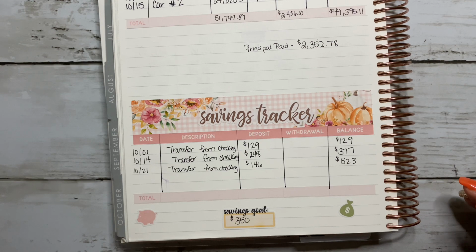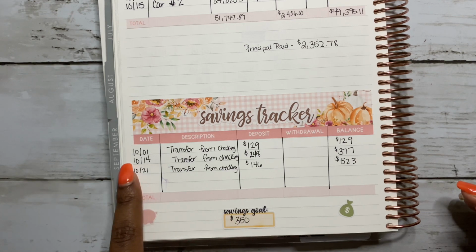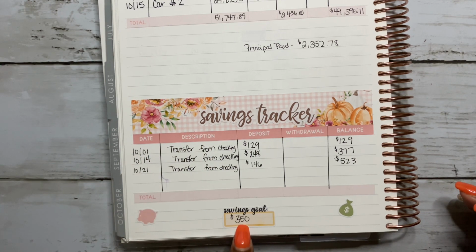And I feel like I do need to still beef up my emergency fund, just because with everything going on right now, the pandemic, you just never know. People are still getting laid off from their jobs, and I feel like my job is secure, but who knows what could happen. So I'm still working on saving. We did have a goal of $350, and we hit that.